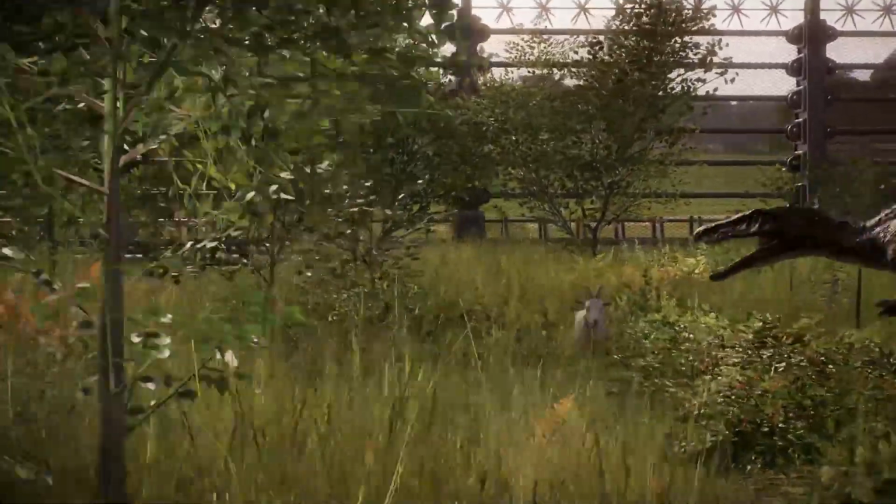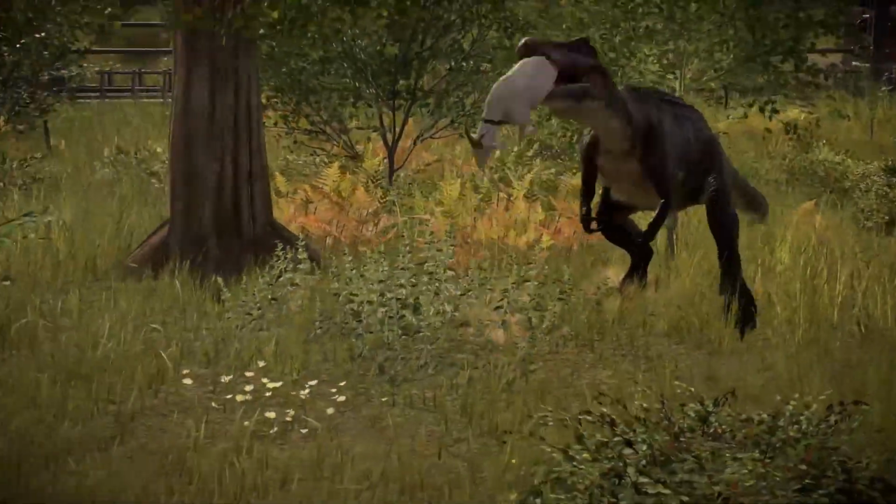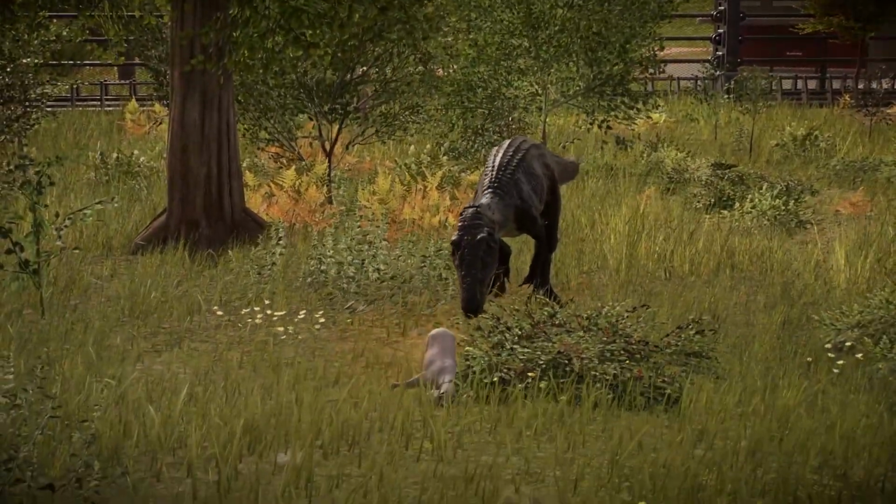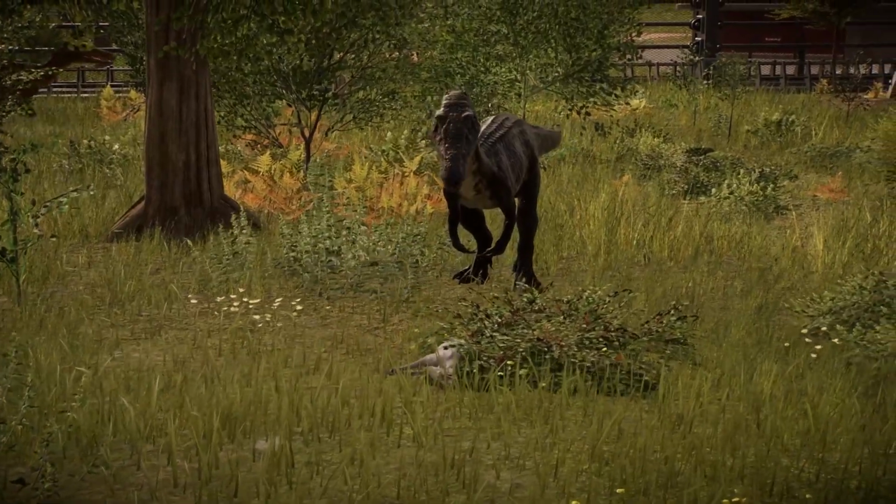Now that we have some knowledge on Baryonyx, let's talk about the environment in which it lived to give us a better idea of what its enclosure would look like. Baryonyx lived throughout much of England and the Iberian Peninsula.